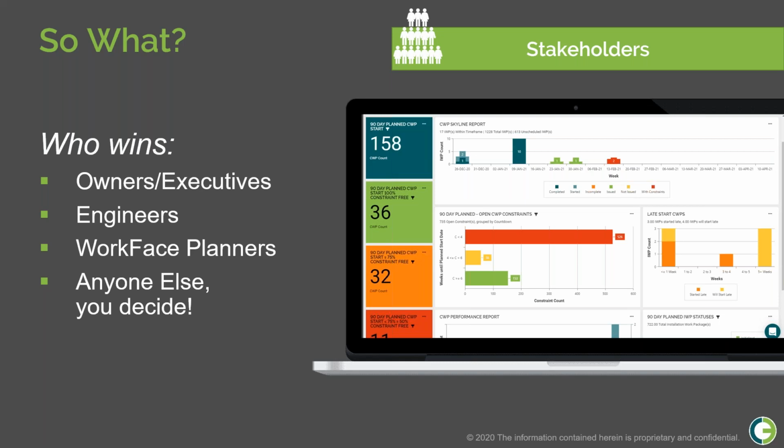You also have workplace planners being able to watch the constraints automatically get created, say when a material is not available for your installation work package, and the installation work package is supposed to execute. Now, when that material becomes available again, that constraint will automatically be cleared just by integrating that data into O3.